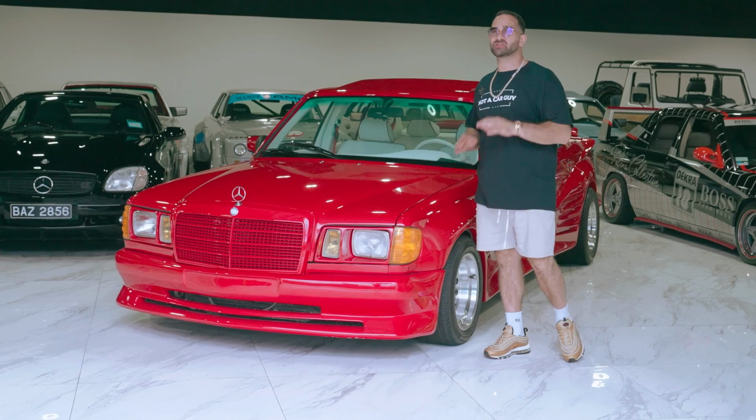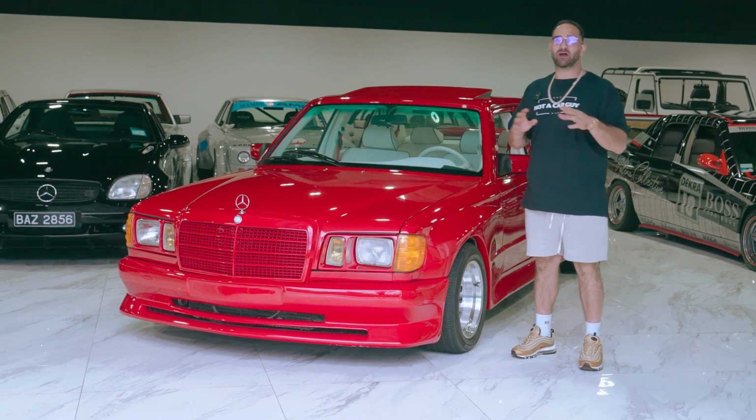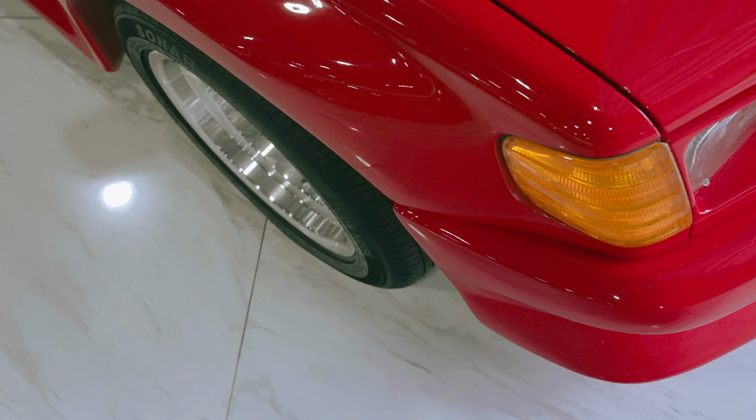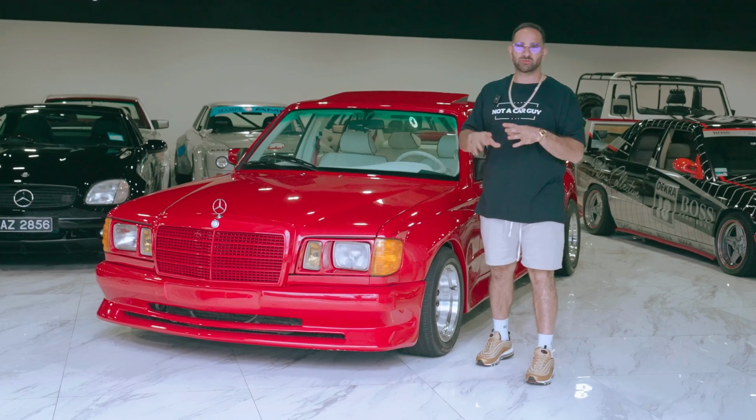Now this one right here came straight out of the Middle East. It was custom built for the collection. We spec'd it out to our liking. We did this beautiful red with the white interior. We kind of did it like the red demon in the collection, the SEC coupe that we have with the black interior, but we switched it up a bit.